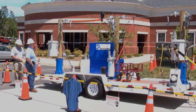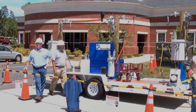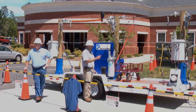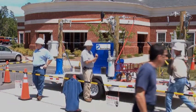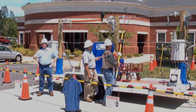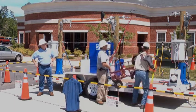So again, just like with the limb, the best thing to do, whenever you drive up on a vehicle accident, I know you guys do that all the time, everybody's going to want to help the person in the car. The best thing you can do to help them, though, is call us, let us make it safe, and then we can get out there and make sure we're not rescuing people.